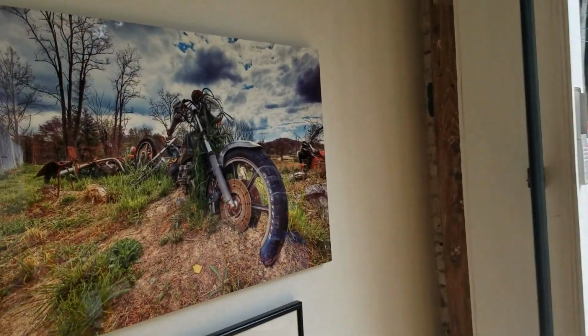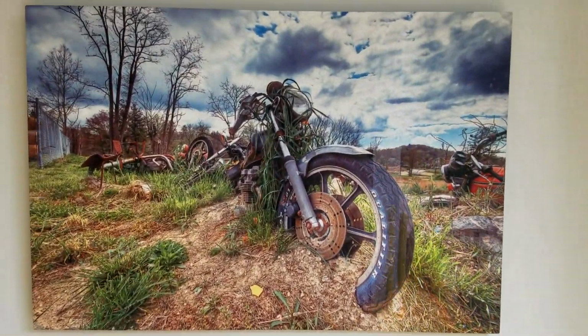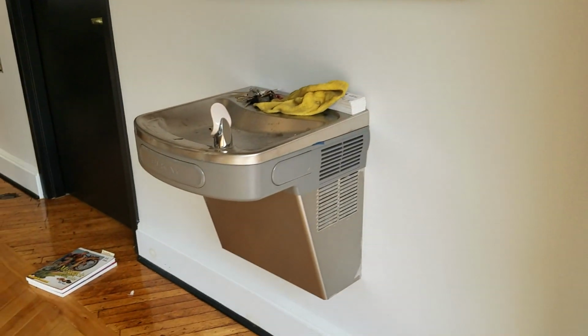We feature the motorcycle as art, but we also have a ton of one-off artwork and limited edition artwork. This picture's not doing this one justice. You have to see this one in person. But we got some really cool stuff. There's our new water fountain.